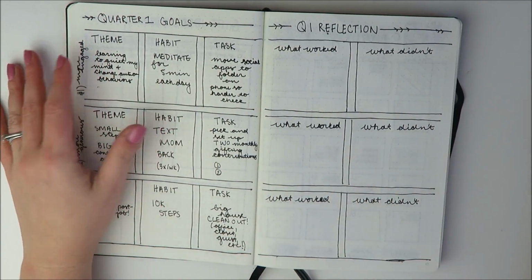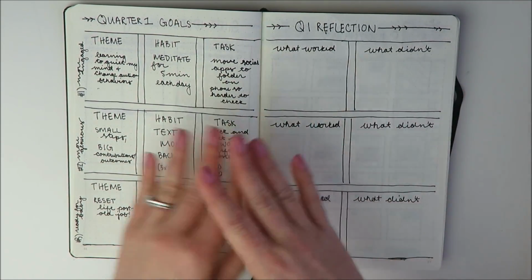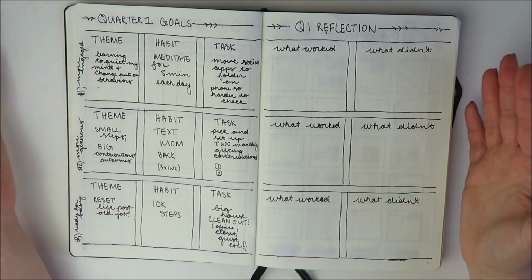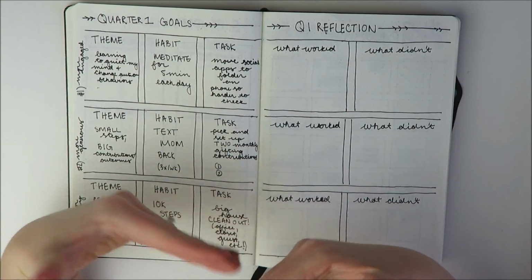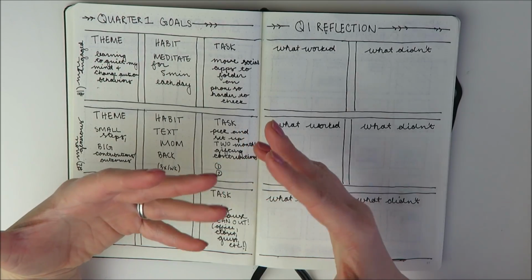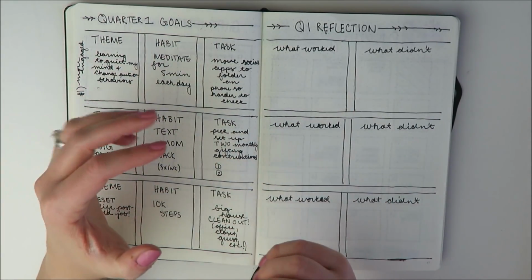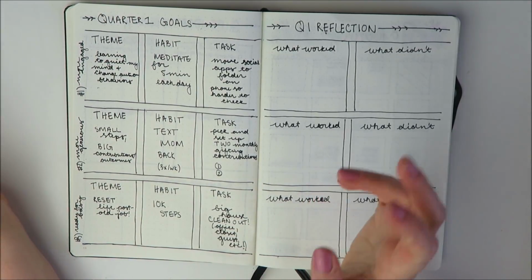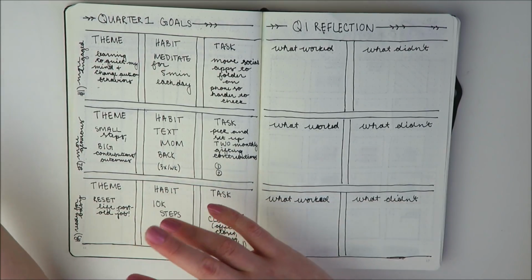And then we get into the quarterly section. For the quarterly section, I actually only have this page, and then we go into the monthly. But like I said, I'm approaching my goals quarterly this year. I've tried to do monthly goals in the past, and I find that to be a little too quick. For me, to build a habit, it really takes 6 or 7 weeks, because I always have a week of not really doing the habit, and then you do it in earnest, and then you have to make it stick.